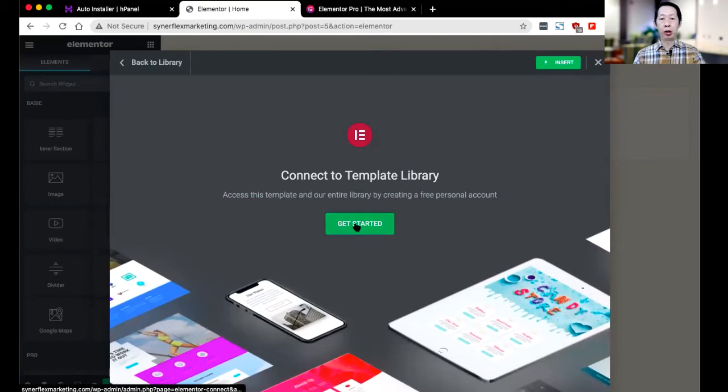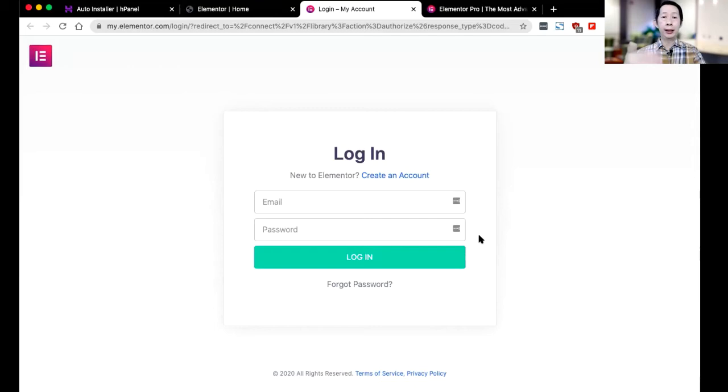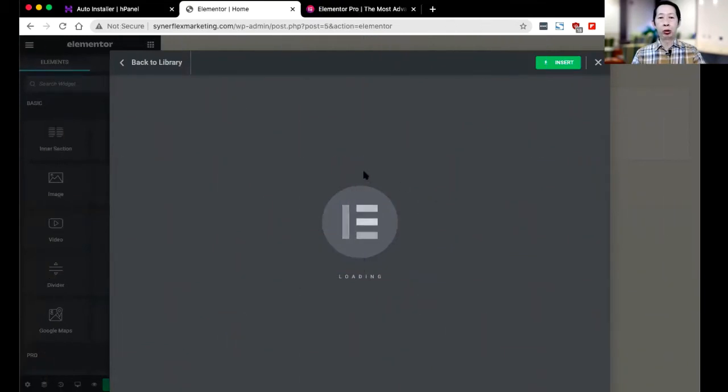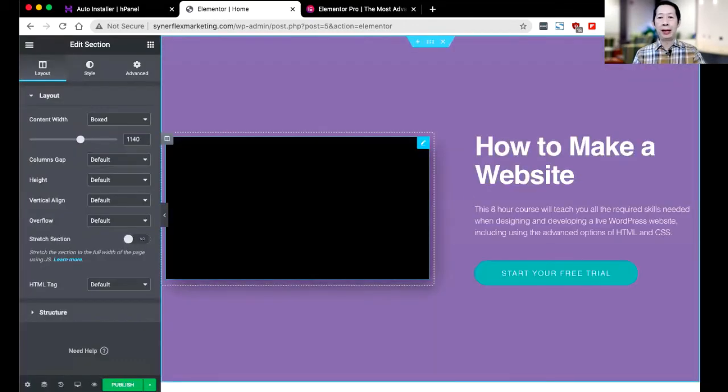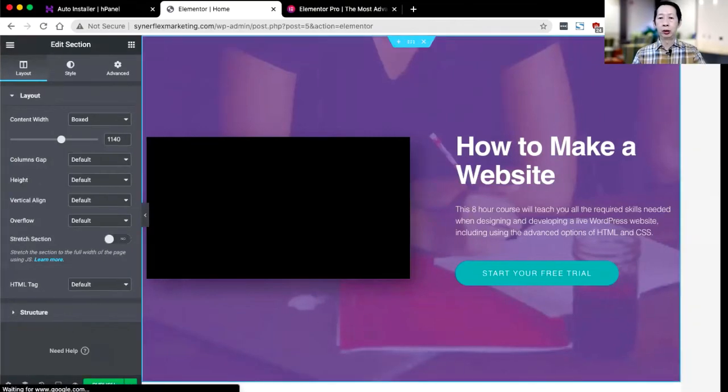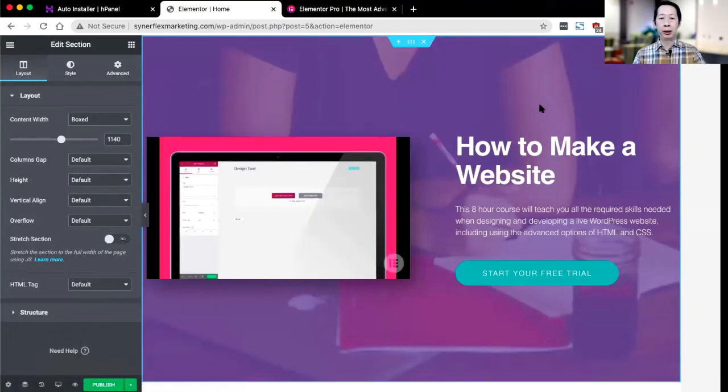Then you need to get started, go and sign up for your Elementor account. This is a free account, just log in. After you log in or sign up, you connect to the website, then you come back over here and just wait for it to load. After a couple of seconds, the website is ready. So now basically your website is almost done.